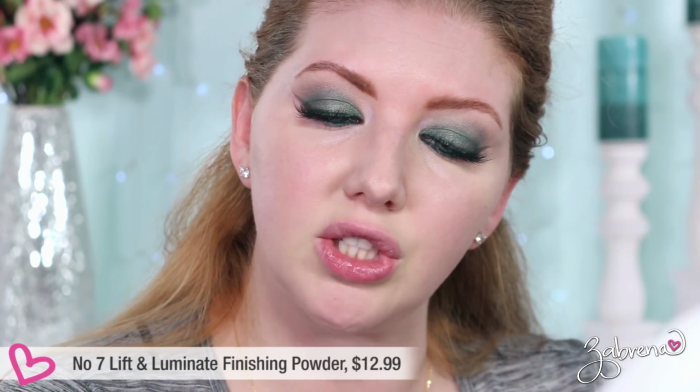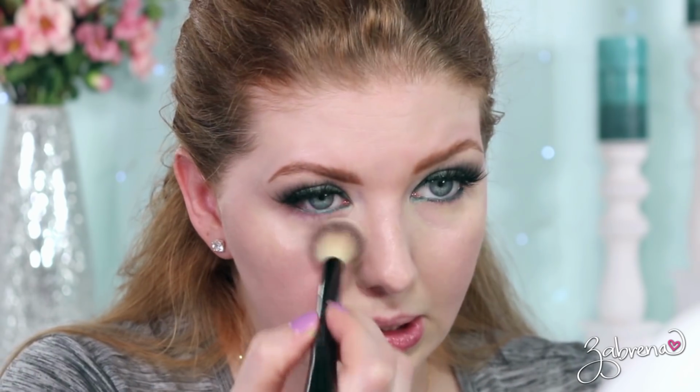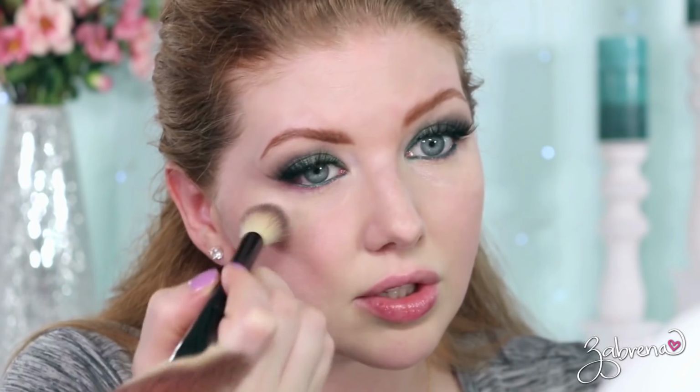Another product I got to try out from No. 7 is one that several of you have recommended to me in the past, but I've not ever tried it. And that is their Lift and Illuminate Triple Action Translucent Finishing Powder. The shade that I got is Light. This one has been compared to the Charlotte Tilbury powder. And set the under eye area first.